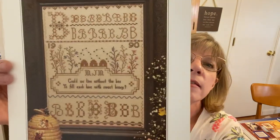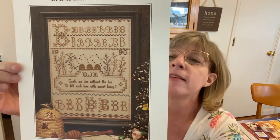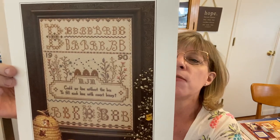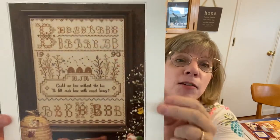Okay, sampler of bees from the City Stitcher. This was sent to me by a viewer way back when. And one of these days, I'm going to sit down and do it. Could we live without the bee to fill each hive with sweet honey? I don't think we could. Watch the Bee Movie. It's kind of silly and sarcastic because it's Seinfeld, but you will learn quickly you can't live without the bee.